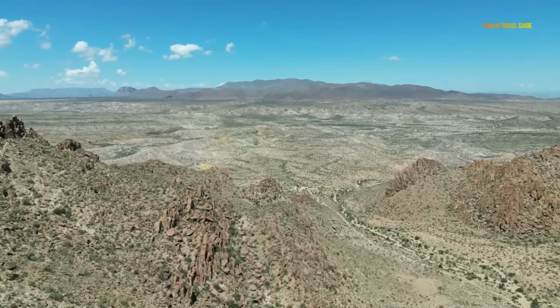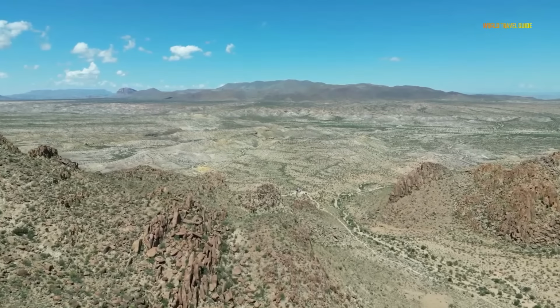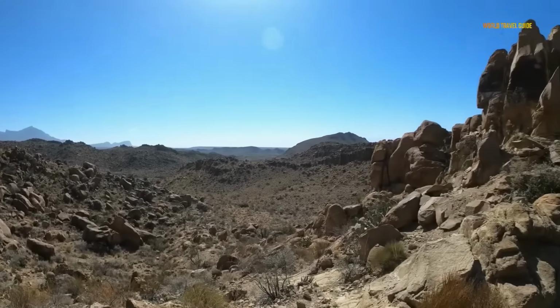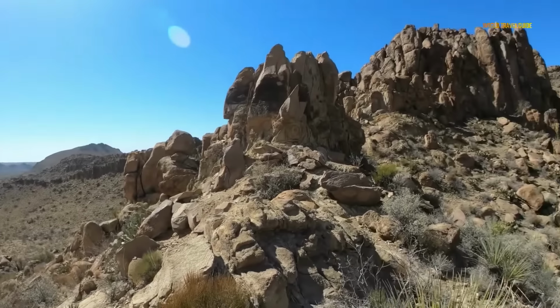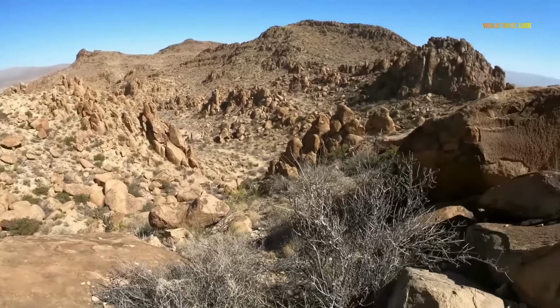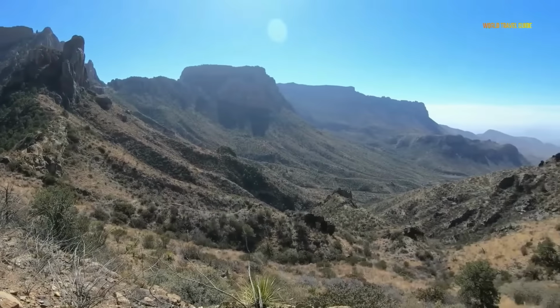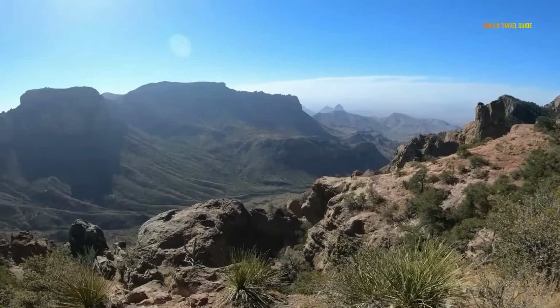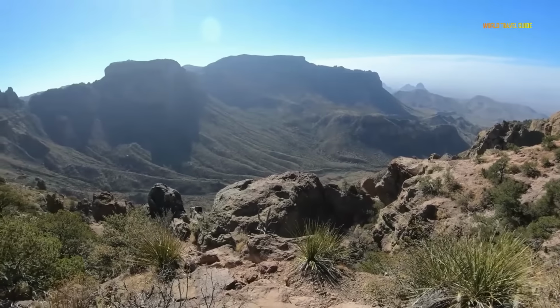If you love hiking, you can start your adventure on the South Rim Trail, a challenging 12-mile journey that rewards you with panoramic views of the sprawling canyons and distant mountain ranges. The Window Trail, on the other hand, is a more moderate 5.6-mile hike that guides you to a natural window, revealing the mesmerizing desert below.